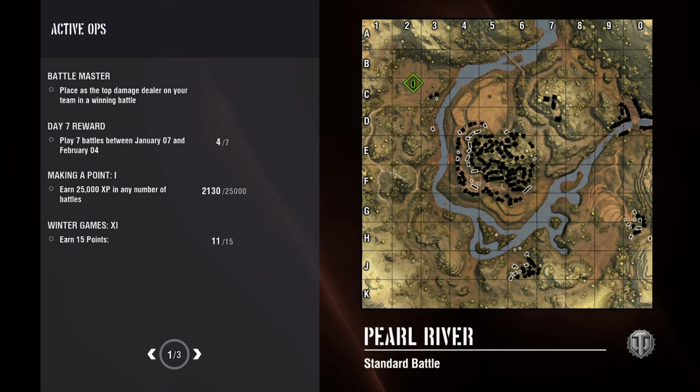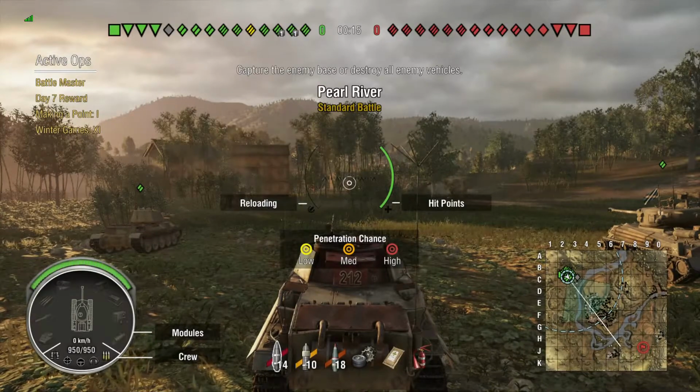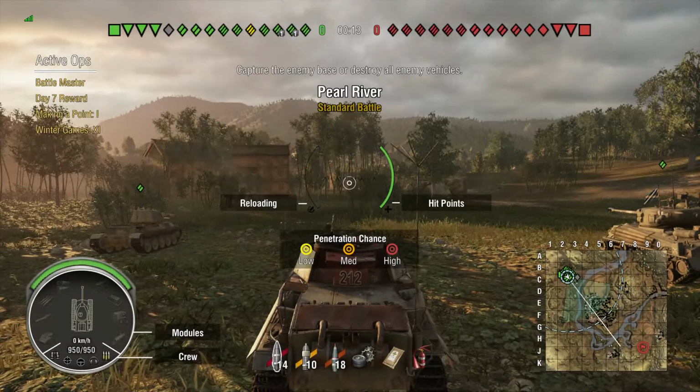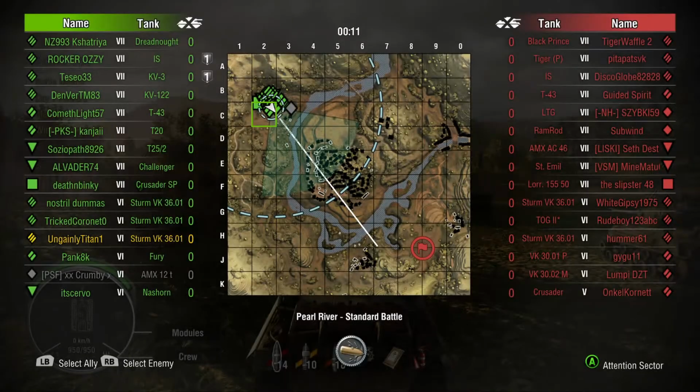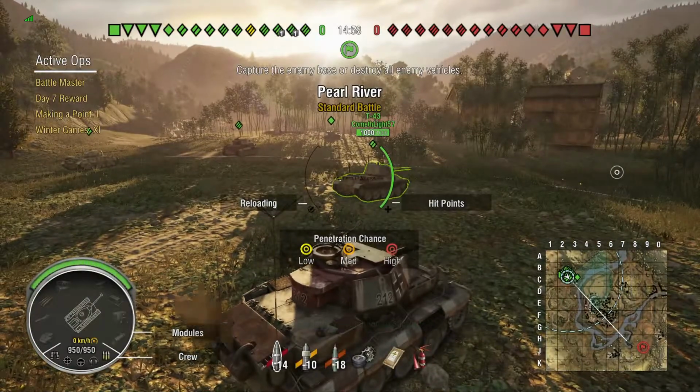We're now on World of Tanks Mercenaries with the Sturm VK 3601H with the 10.5cm gun. We're on the Pearl River map and it is a very strong tier 7 battle. Now the Sturm VK 3601 with a 10.5cm gun was the prize for our Autumn Games.